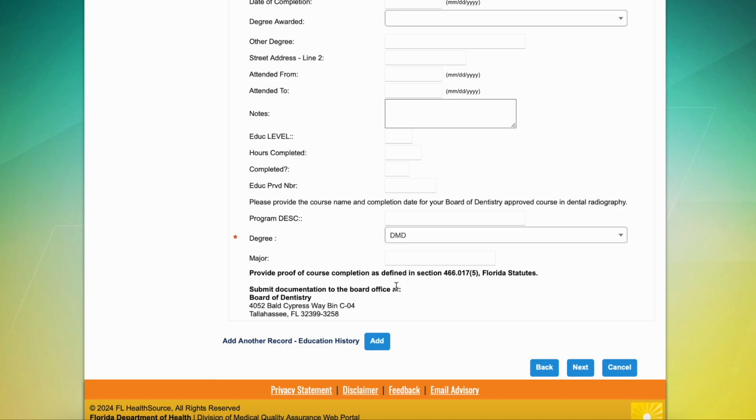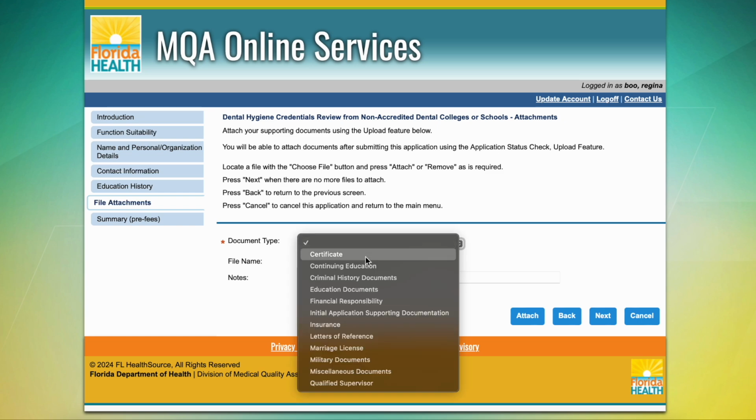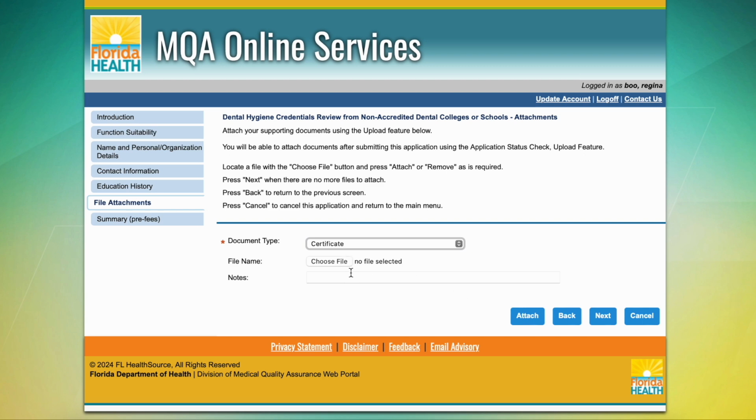All of that will be sent to the Florida Health Department, and down here you can see the address where you have to send your dental school transcript. You can just make a copy of your transcript, maybe get it notarized and send it off to the department. I believe I only uploaded a copy of it onto the next page, which you will see here in a second. So right here you can see document type, and I selected certificate. Then a name of file, I just uploaded my dental school transcript, and that was fine.